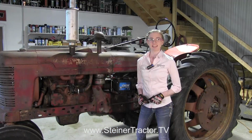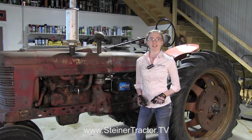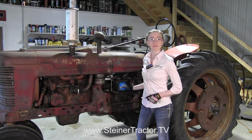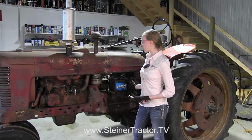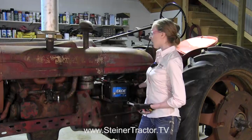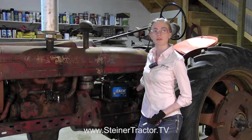Okay. Now when working on your tractor, it's absolutely essential that you remove the ground battery cable first before your other terminal. Now you can see on this tractor that this wire is grounded because you can follow it around and the other end connects to the chassis of the tractor.